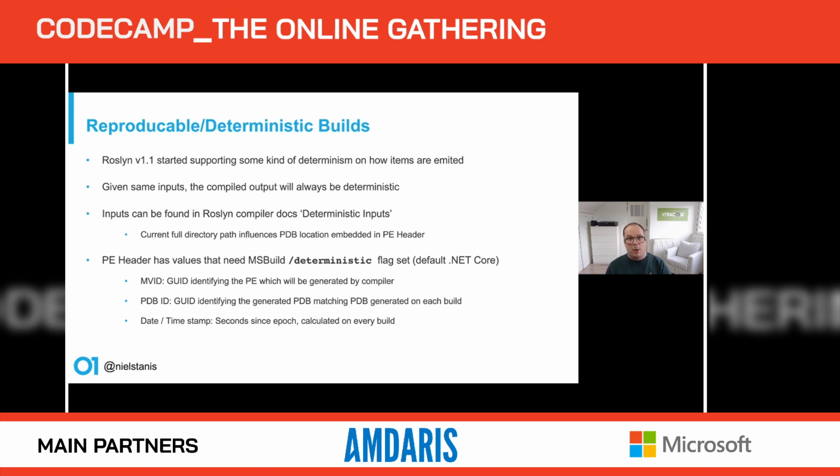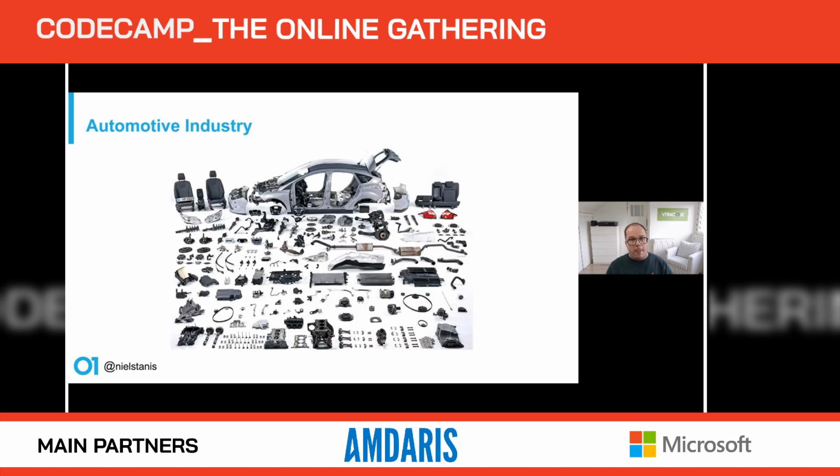So how can you grab source code, build something, and then validate it against the artifact and say, hey, this is the exact same source code that was used? That will give you that guarantee. So we're going to step back. We're going to look into the automotive industry again, because they've come up with a solution that will fix some of the problems that I've talked about before.